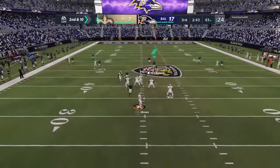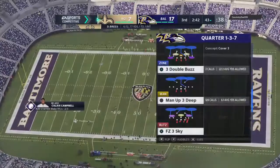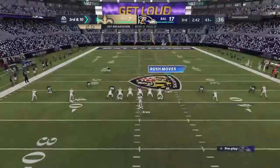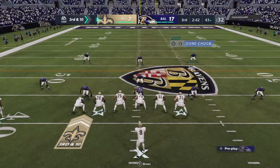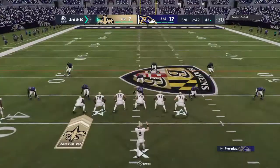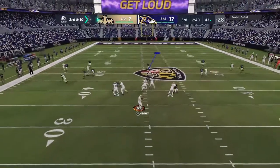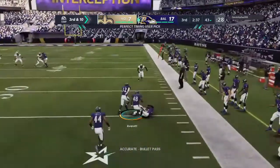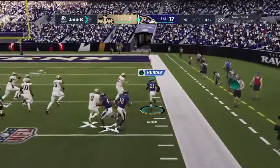Breeze again here on 2nd and 10. And he takes a shot on the release as this will be incomplete. Thomas the intended target. And now it's 3rd down. Big play coming up. Here's 3rd and 10. I would expect to see some pressure here. The pressure drops off as they'll look to throw. Looking for Thomas, but that's intercepted. Anthony Averett picks it.